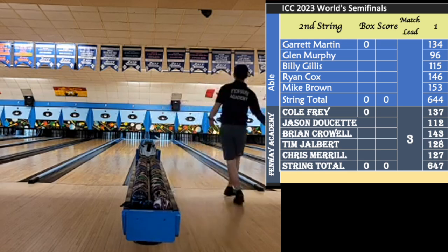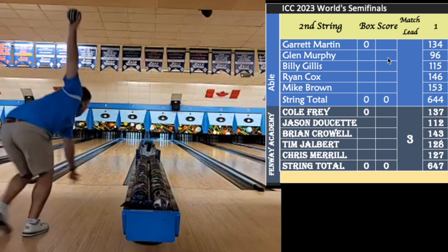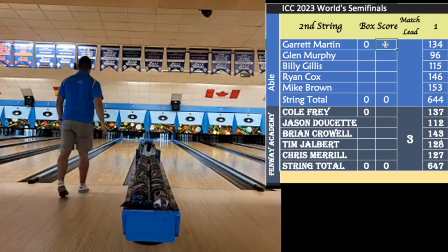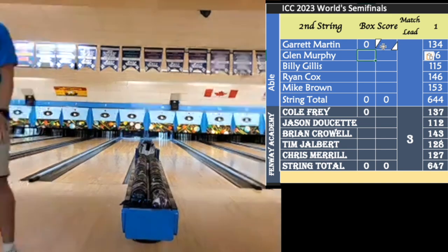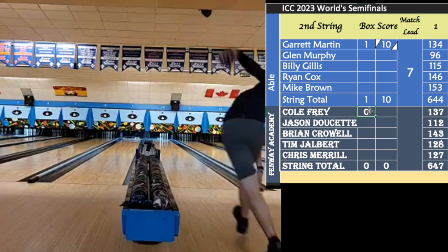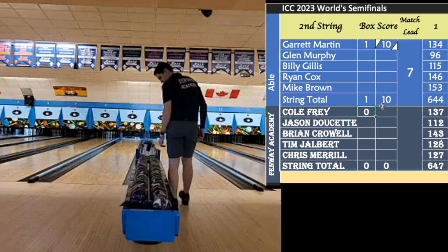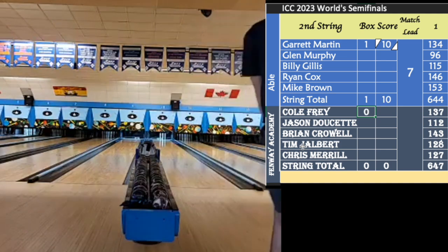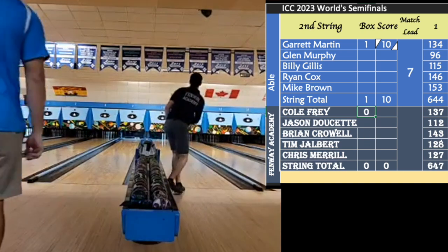Now we're off to get things started here in the 6th, starting with the left side taken out by Cole Frey, and a strike from Garret Martin, just like that. We're likely to have a lead change when the fills come. Frey for the spare. Sends that one well right. Frey, who had a 137 in the first game. First of 3. Remember, total is all that matters here. This is the semifinals.